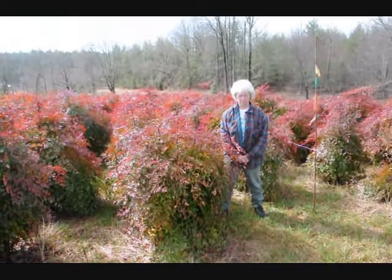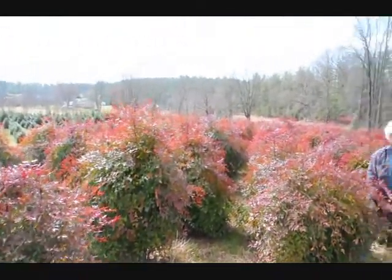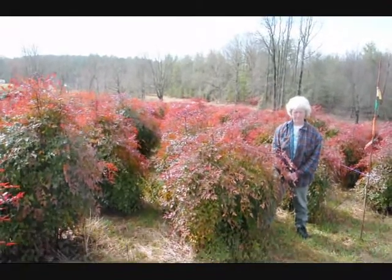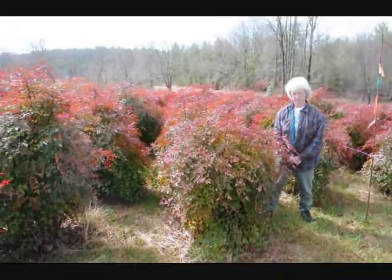This is Nandina. Give us a call, 215-651-8329. We have plenty of them here. Real nice evergreen. Only gets to be about 5-6 feet. These are nice heavy plants.